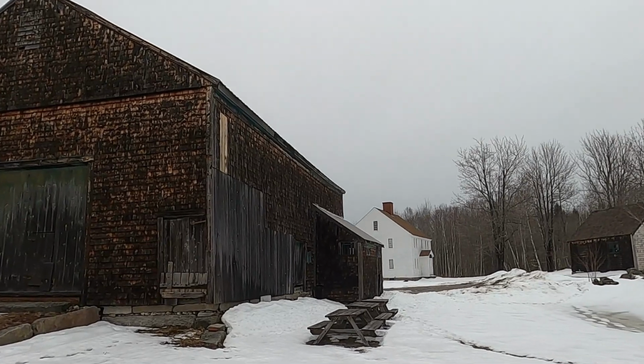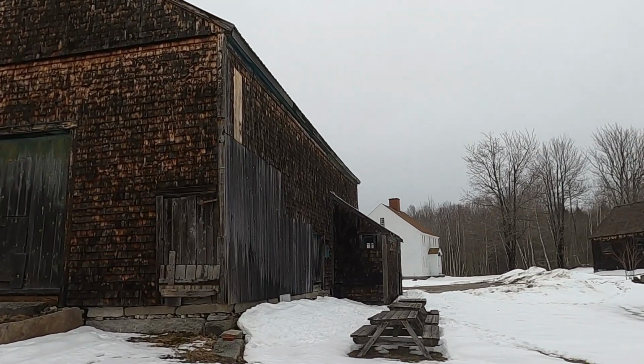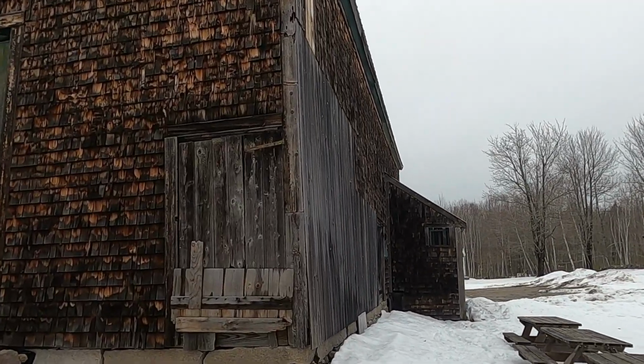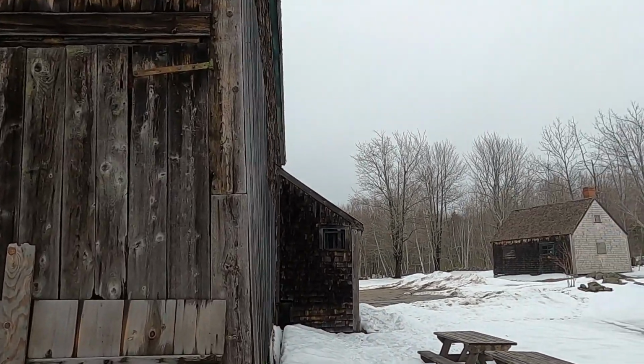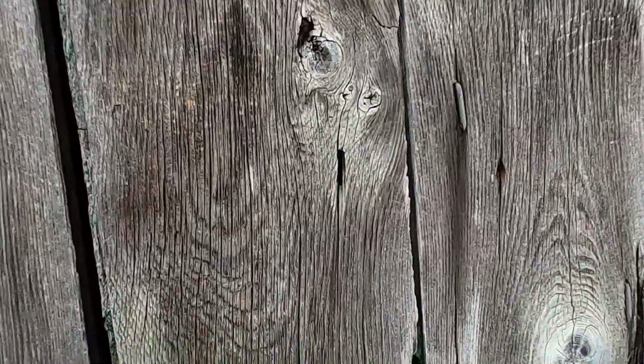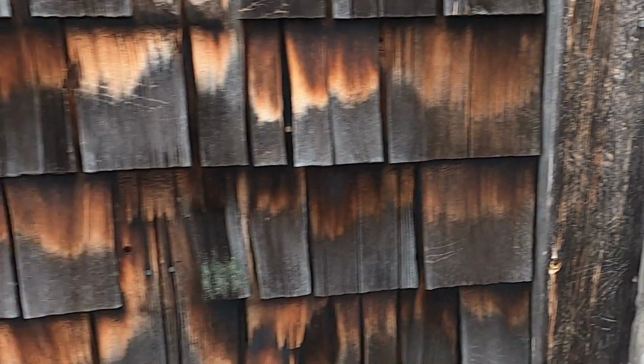And I know the Bridgton Historical Society does a lot here, and they have educational programs, things like that. So this barn is the first thing I want to show. I think it's pretty cool. And let's see if you can see. No, you probably can't. It's too dark. Okay. Well, I was hoping to window peek the barn. Oh, we might be able to get right in there. No, you really can't see anything.